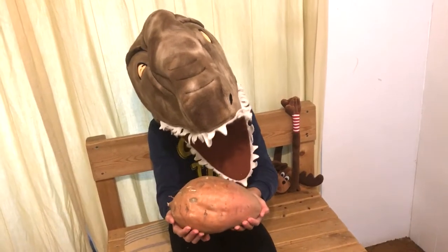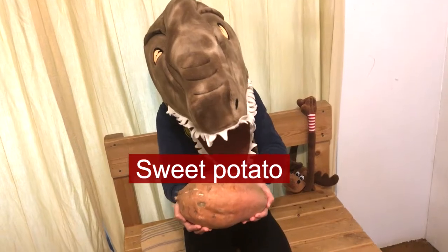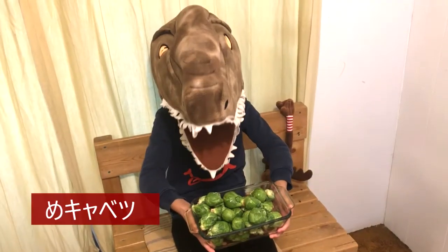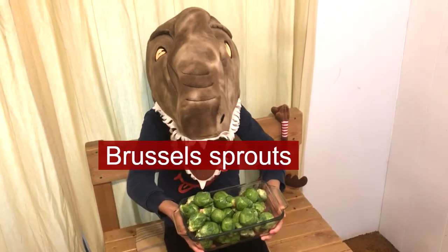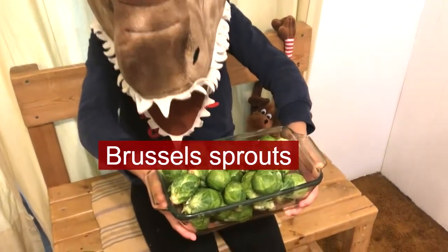Satsumaimo wa sweet potatoes. Sweet potatoes. Mekabetsu wa Brussels sprouts. Brussels sprouts.